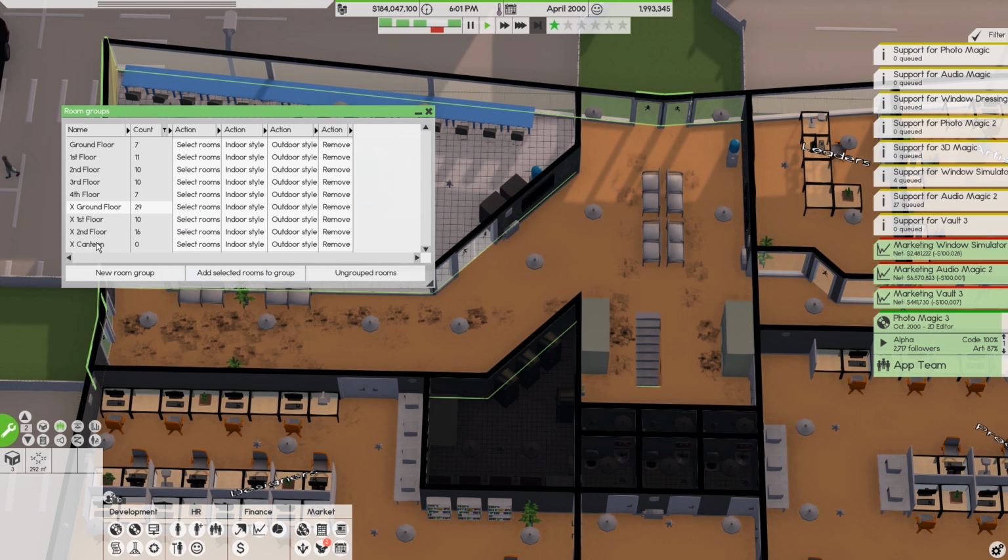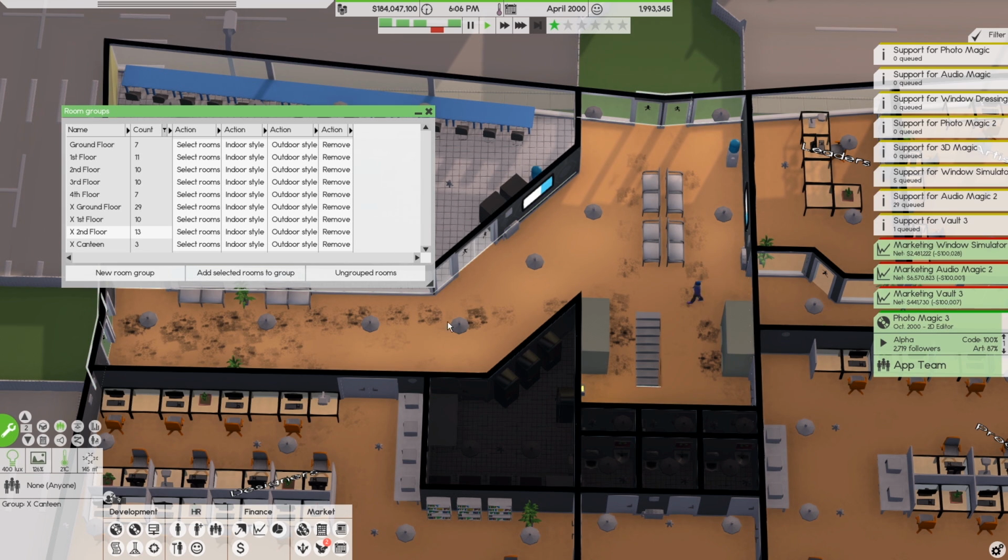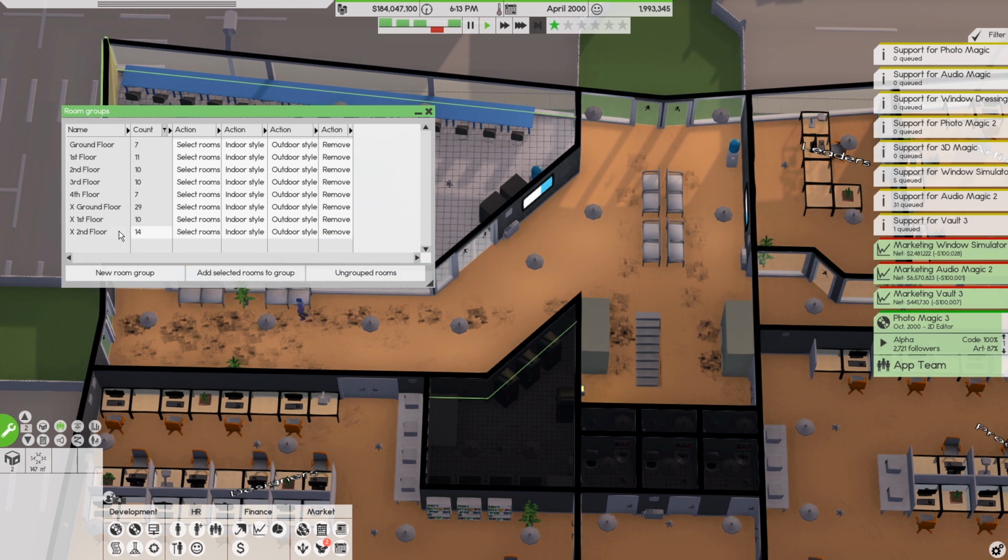And then if we do canteens anywhere else, we'll know about it. So we're going to add selected rooms to that group. Oh, it takes them out. Okay, so they can only be in one group. Well, that's good to know. So add selected rooms to group. Well, okay, no, let's get rid of the canteen then. Let's add these back to this one.